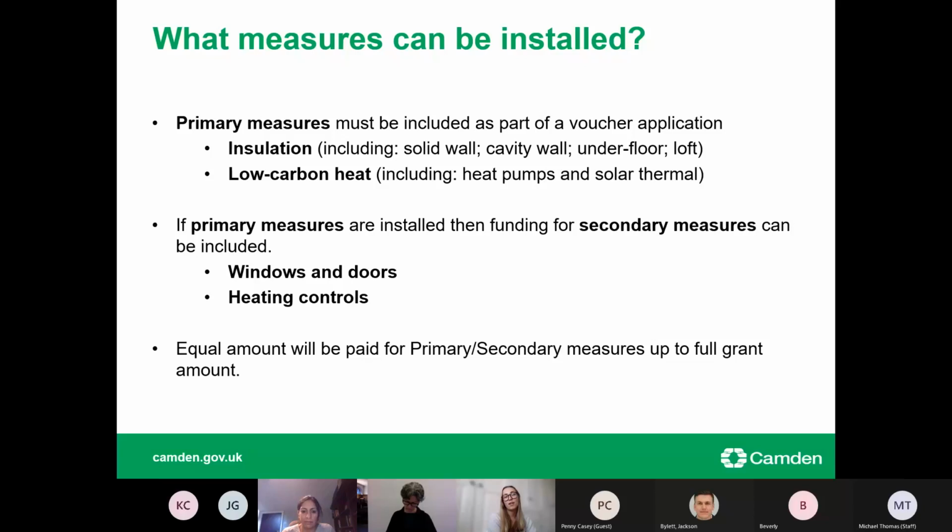Following that primary measure stage, once you've installed one of those, you can apply for funding for a secondary measure to be included. This could apply to windows and doors, so glazing, or improving heating controls within the home. One thing to note with this, though, is whatever amount of funding is awarded for the primary measure also applies to the secondary measure. You may view that as a constraint, but it's just something to be worthwhile of.